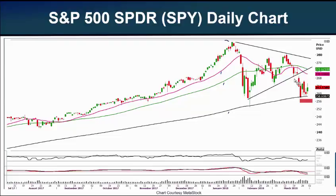We like to see triangles break out 2/3 of the way into the pattern they're forming. And if it takes any longer than that, you won't be exactly right all the time, but you can pretty much guess that odds are the triangle breakout will be a breakdown to the downside. And that's exactly what happened. And the SPY fell down to its 200-day moving average.